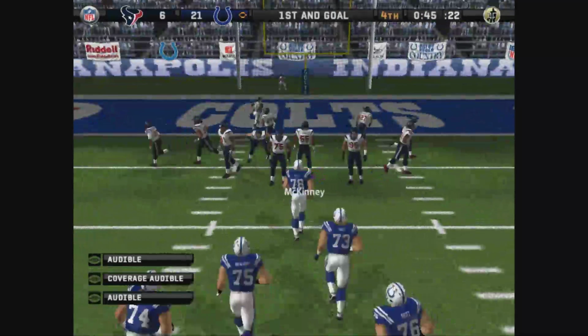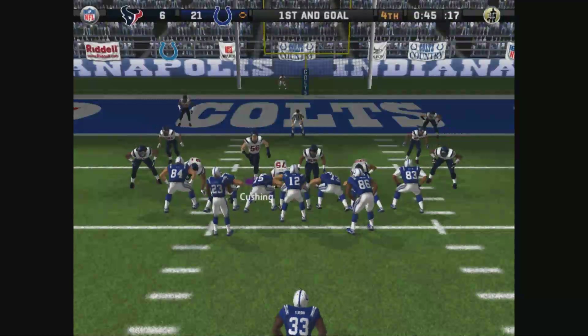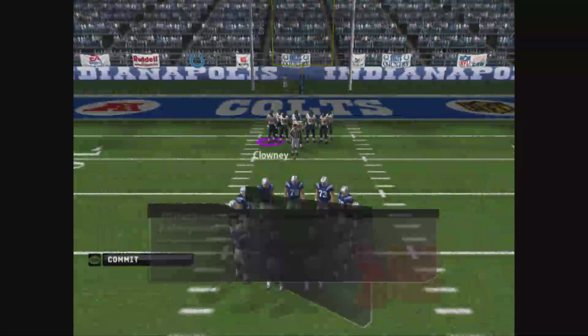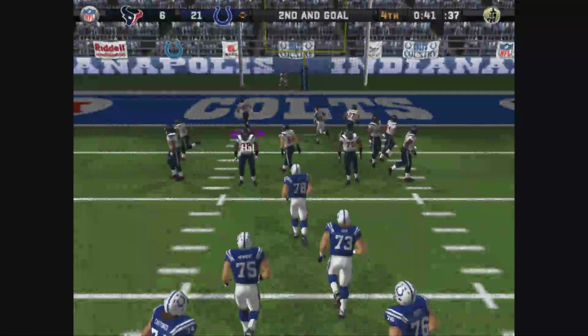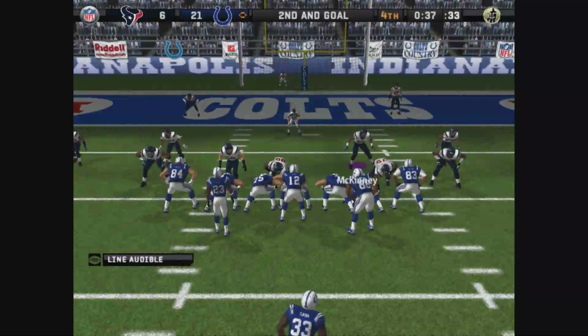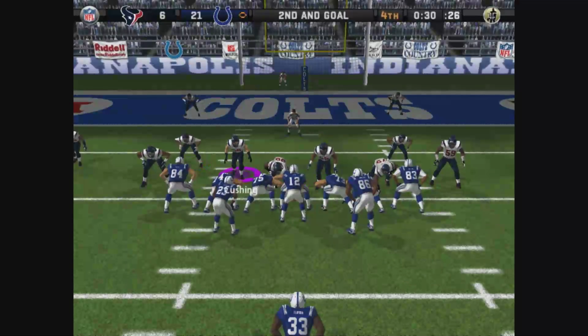At this point in the game, they need a big play. Sometimes high risk equals high reward. They might try a different play next time. And there's the kneel down by the quarterback. Pitch. Keep it up. Let's go. Don't make a play. Careful. Be careful. Watch your man.